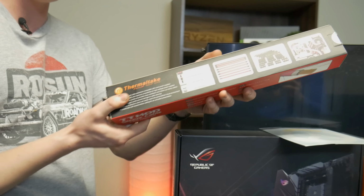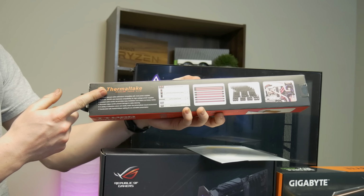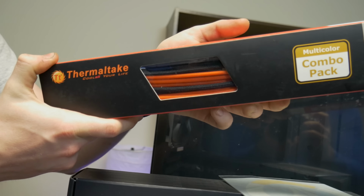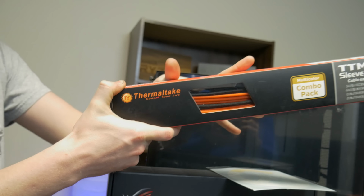And then also we decided to be not Toaster Bros and go really expensive with individually sleeved Thermaltake orange and black cables. They're gonna look really nice. Here's actually the cable. I wasn't even showing you guys that, but yeah, they're gonna look really cool. And I think they even have ones for the fans in here. So everything's gonna be orange and black sleeved and it's gonna look great.